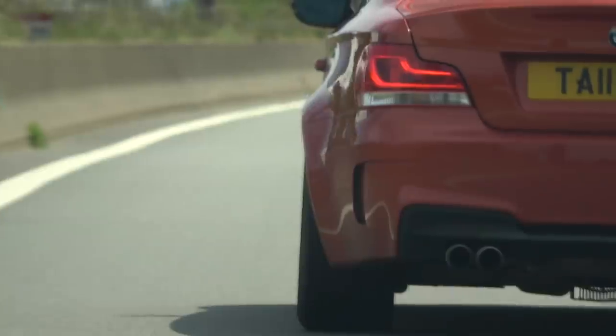So yeah, we're just about to disembark from the Channel Tunnel into France and then very shortly into Belgium before arriving at Spa.